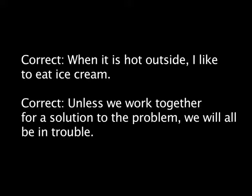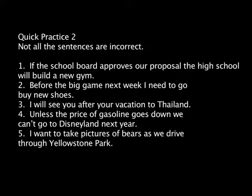Now, more sentences for you to practice with. Identify the dependent clauses or dependent clause words and independent clauses in order to know where to put your comma. Feel free to rewind your video and review any of the rules if you're unsure of an answer. Remember, not all of these sentences are incorrect. Press pause until you are ready to resume the lesson.